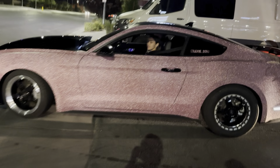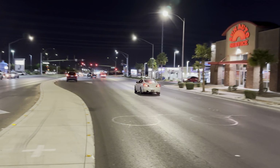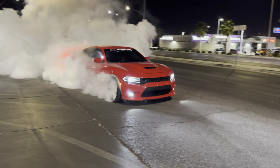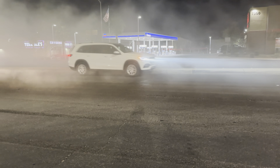Oh, oh my God. What in the world? Oh my God. You shoot flames? Yeah. Oh, what the fuck? There's a Charger doing a burnout. Bro came to shut down the meet. It wasn't me, I swear to God. Oh my goodness. Oh my God, what the fuck was that?